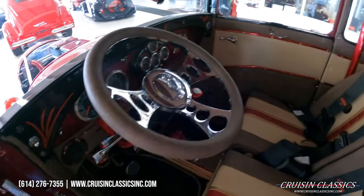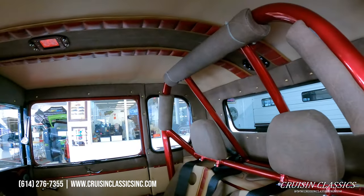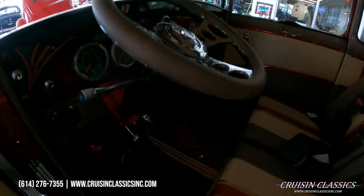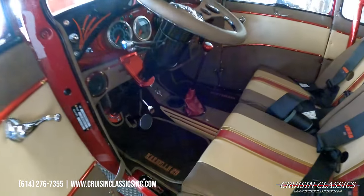Again, tilt steering column, matching steering wheel, roll cage, headliner is all done. Really, really cool. I know it's hard to see with the lighting, so I do apologize.